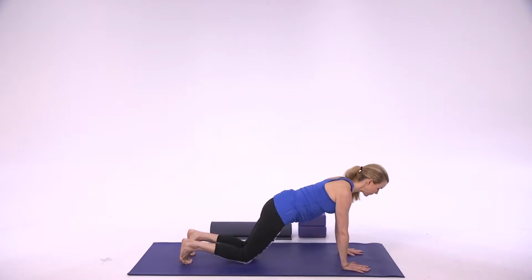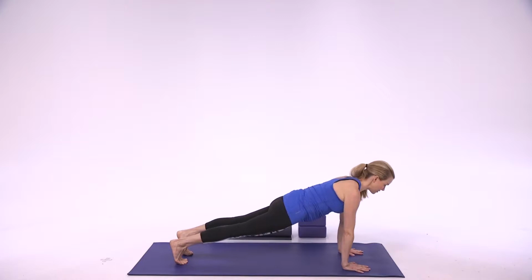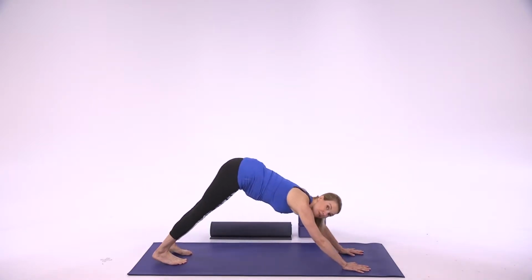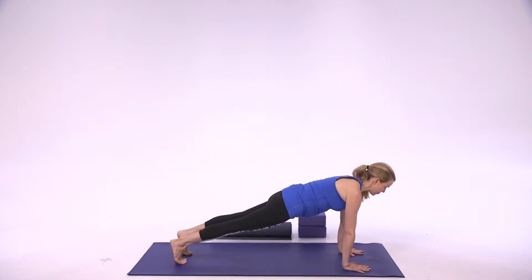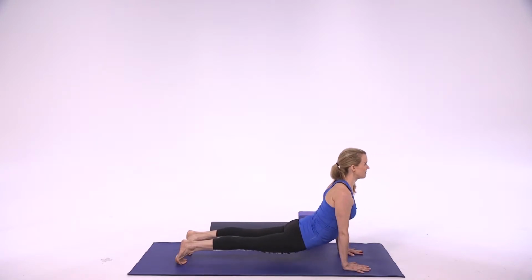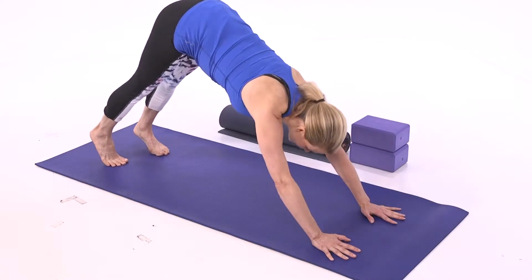Another option for my stronger mommies is to do a chaturanga push-up. So you just go straight down, straight up, and then you go back to your downward facing dog. And if you want to skip your chaturangas altogether, you can do plank, and then you can go into an upward facing dog with flexed feet, really keep your legs energized, and then you can go back to your downward facing dog.